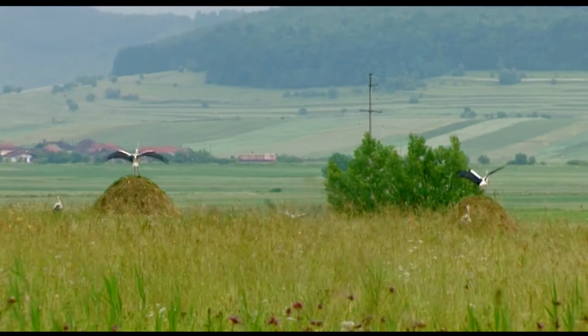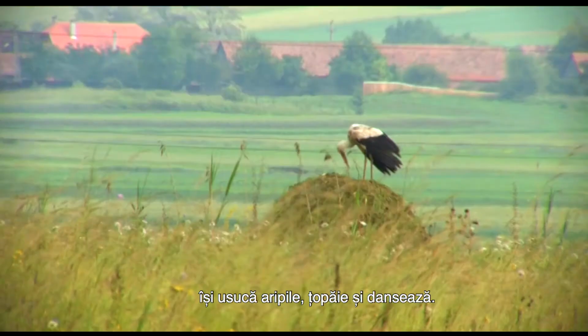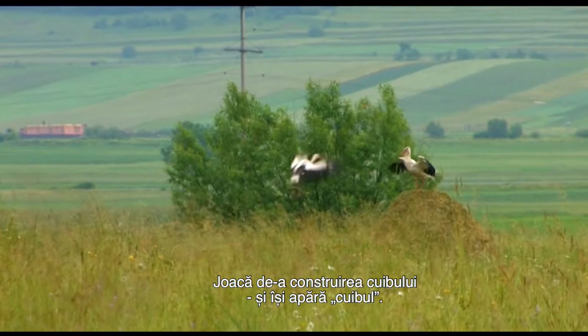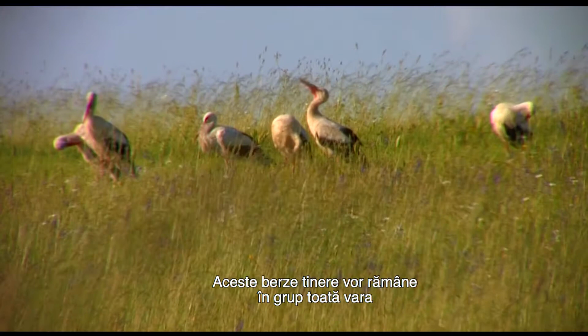Our storks find some haystacks that make them very happy. They dry their wings, jump and dance. Haystacks remind them of their nests, triggering behaviours related to nest building and guarding the nest. These are young storks. They stay in flocks for the whole summer, as they do in Africa.